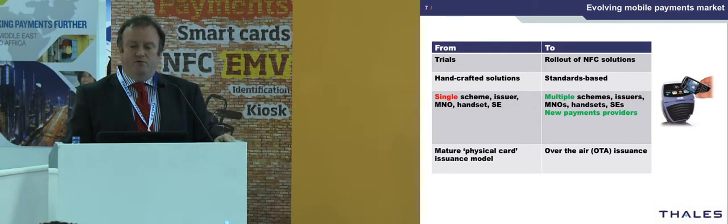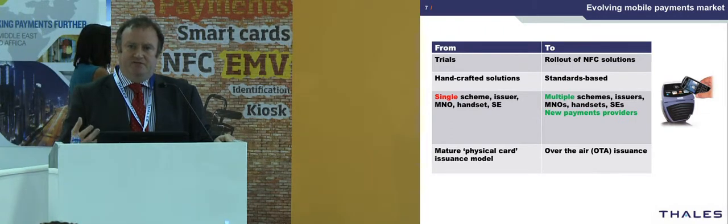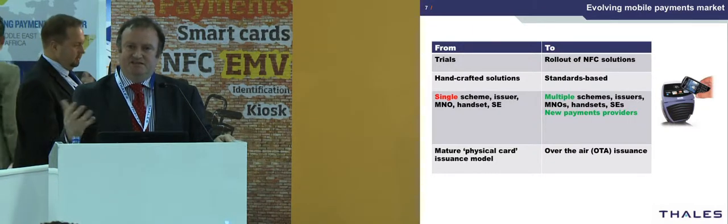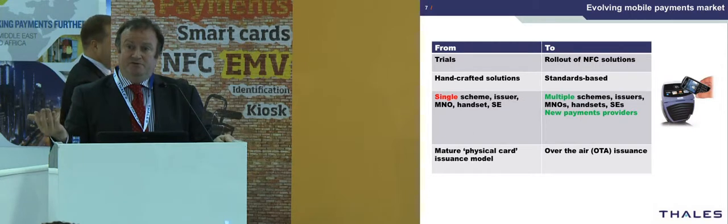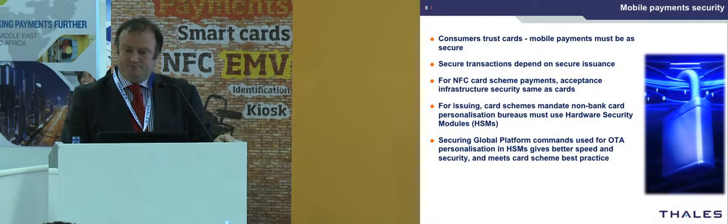The other thing is that we're moving away from a world that was so bank-centric, or where a service provider issued the physical card. Over-the-air issuance is the way that I think is the future of mobile. Two out of the three secure elements are very well suited to over-the-air issuance. The micro SD card traditionally still requires at least the first stage of putting the application on to be done in the physical card model.